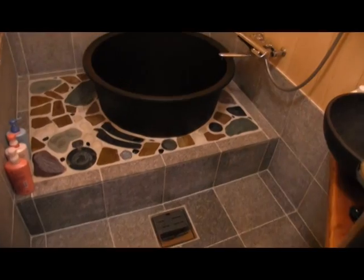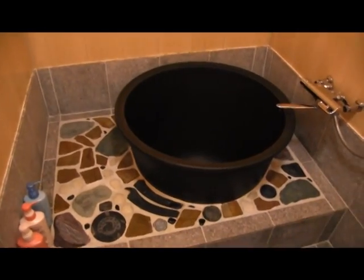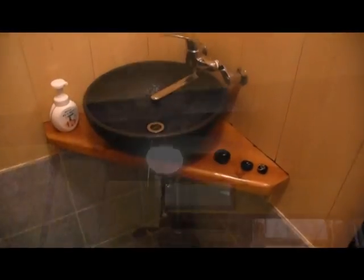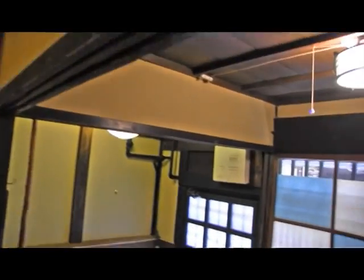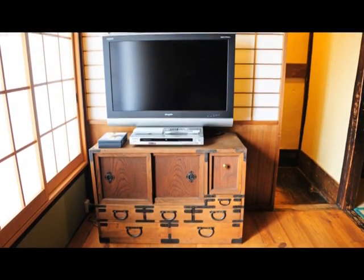The cast iron bath is called a goemonburo and is surrounded by stonework. And the beautiful handmade Shigaraki hand basin. Antique light fitting, also picked up at the antique market. These stairs are really quite steep. Here's looking back down the stairs. Lovely TV cabinet again, bought at the antique markets.